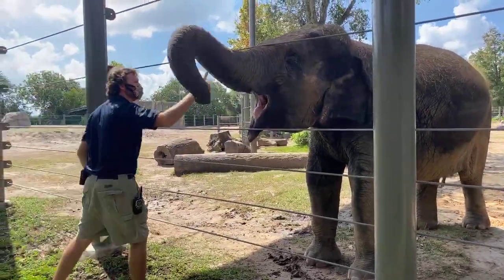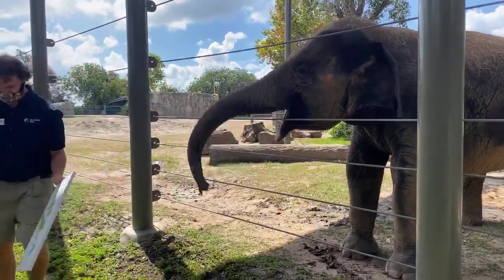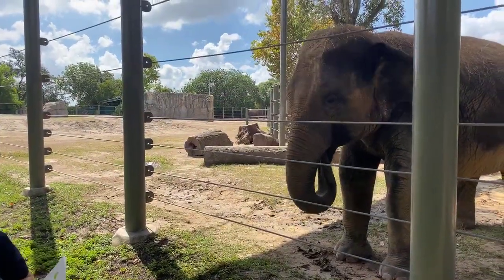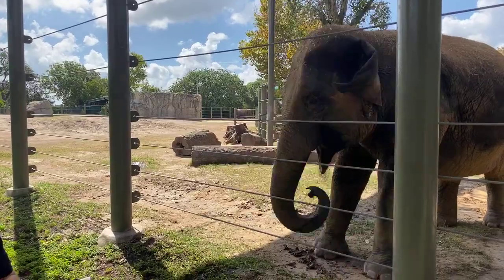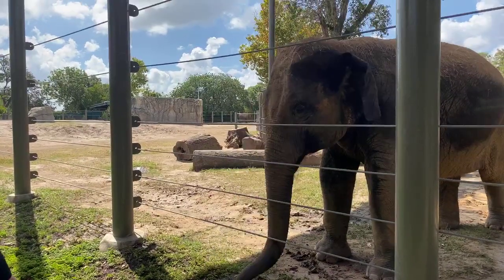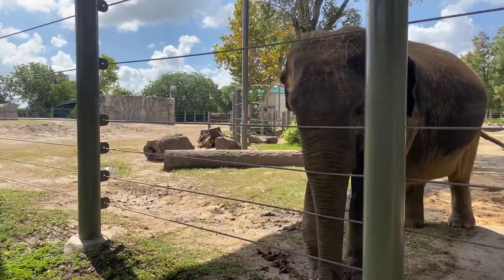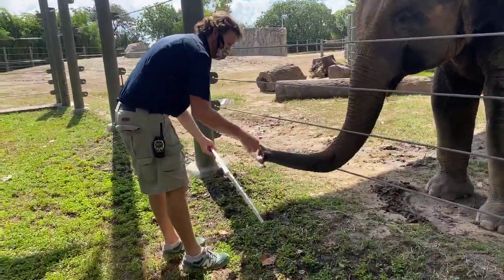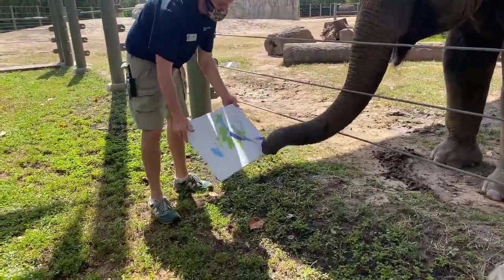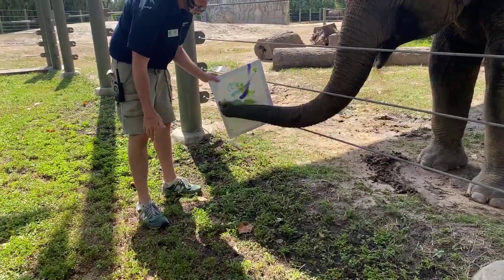So I think we have one more color that we're going to do on this canvas. And these paintings are available for sale on our online store. So you may see something similar to this, all different colors. Like I said, they have different styles of painting, so be sure to check that out to see what's available.